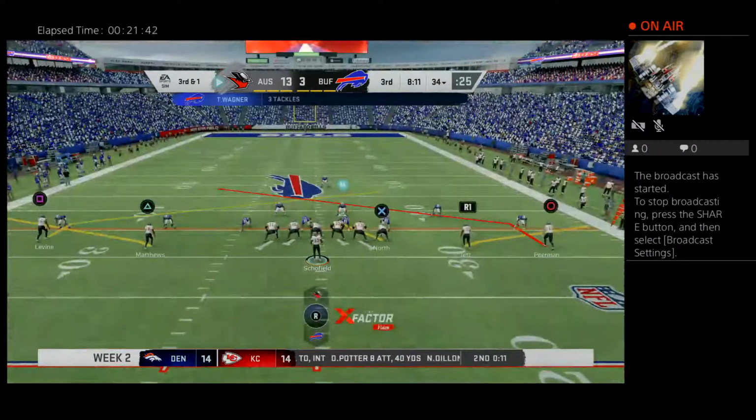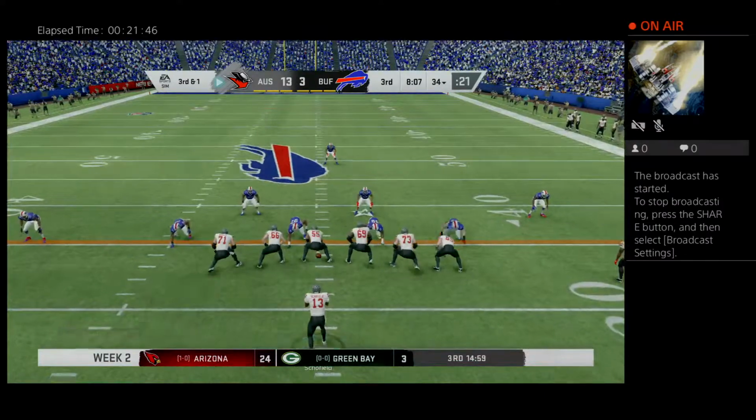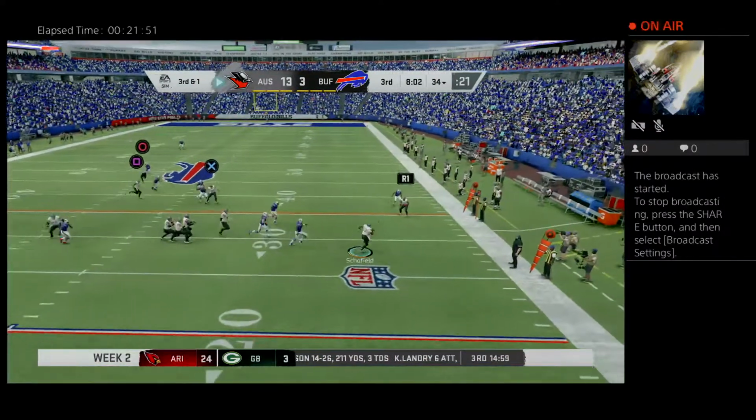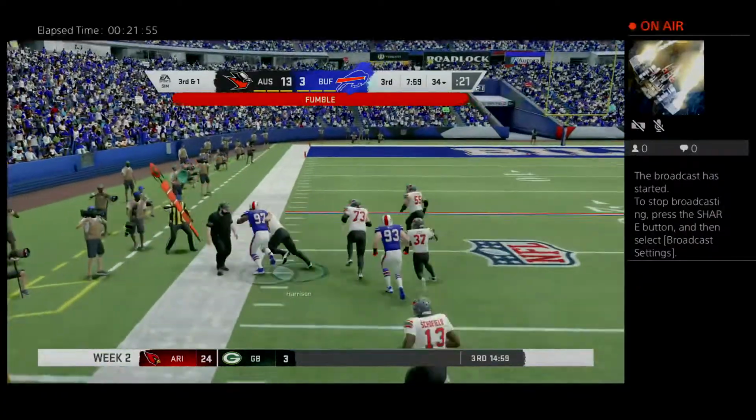They got 2 of the 3 they needed there. Leaves them with 3rd and just a yard. From the gun on 3rd down. Schofield flushed out right. The ball comes out. Now this is picked up by the Bills.